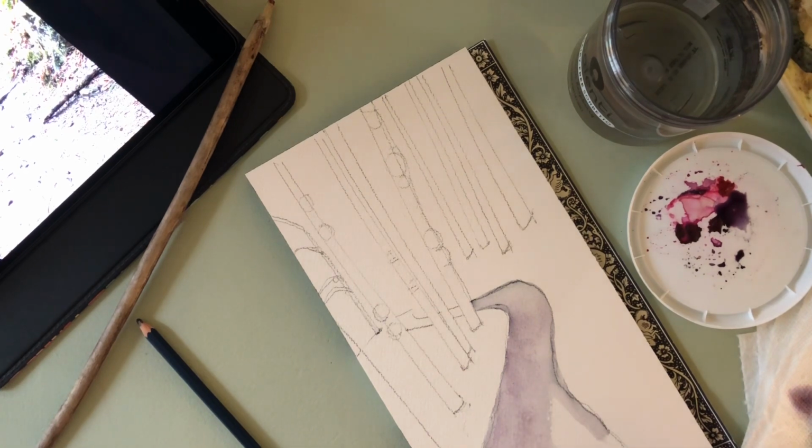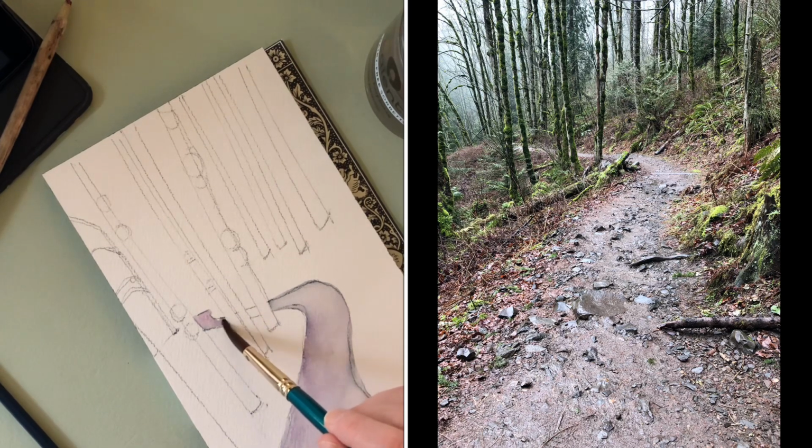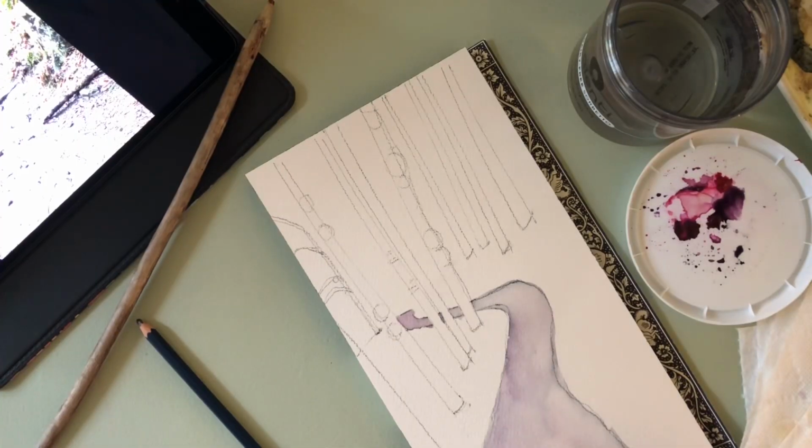And now I'm laying in the path, the trail. And I felt that the trail was rather purple. I'll put up a picture here so you can see the picture clearly that I'm looking at on my iPad. And I thought a light purple color with some mossy green tree trunks would be awesome. And then the undergrowth that is a rusty red. I thought that trio of colors would be wonderful to look at.